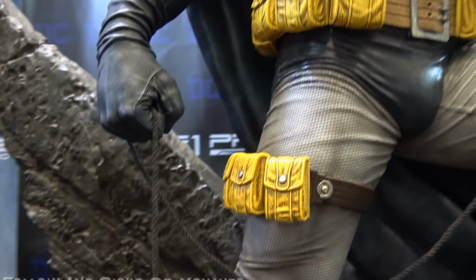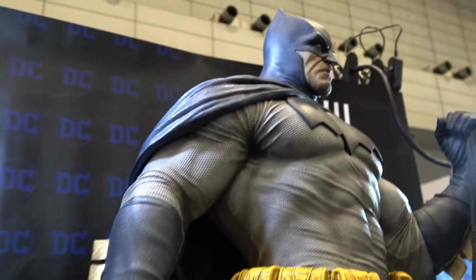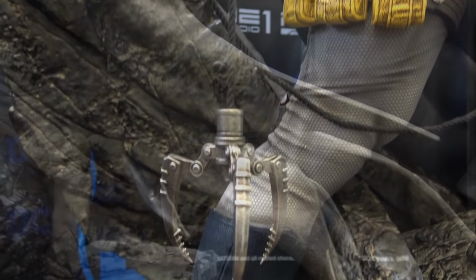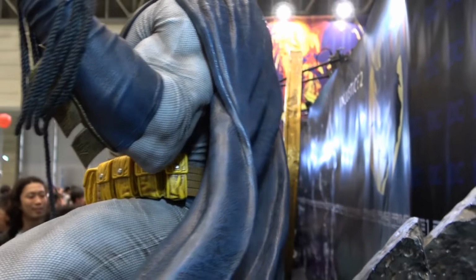But I think I'm going to be getting this piece because it screams Batman to me. It screams ultimate Grail piece, and I absolutely love it. I don't know if I love the rifle. I probably would display it with the grapple gun in my Batcave. Again, space is very limited.